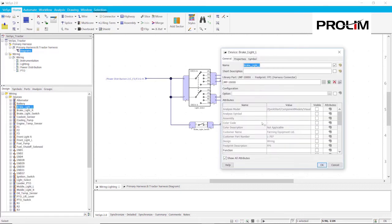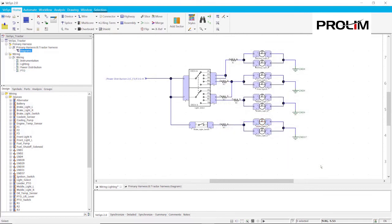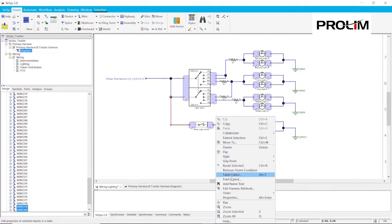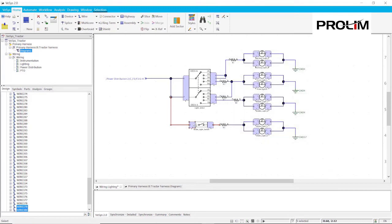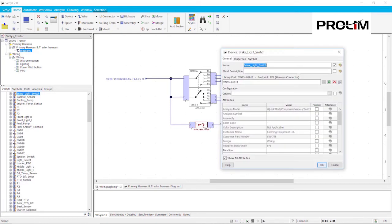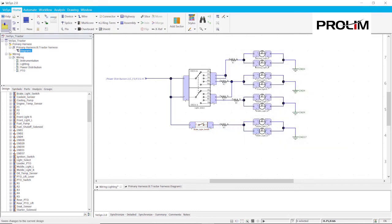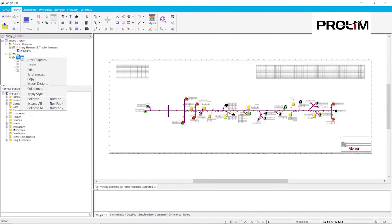If we look at the brake lights, we can see that they already have the harness attribute set with the value of primary harness. And that's because we copied them from the middle lights, which were already part of the harness. So we'll need to add this attribute to the content that we added outside of the copy and paste. We'll start by adding it to the wires, and then to the brake light switch connector and brake light switch itself. Now at this point, we are ready to synchronize.